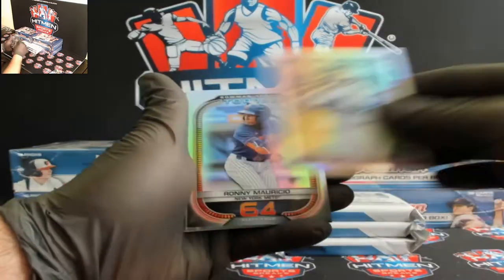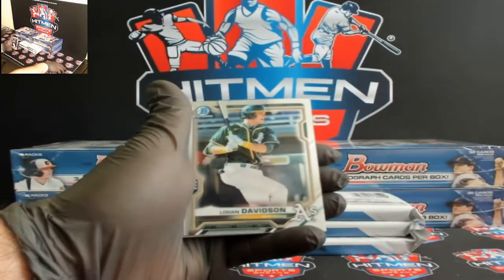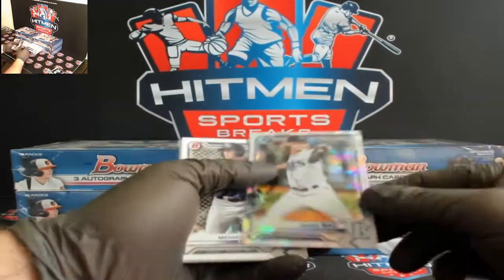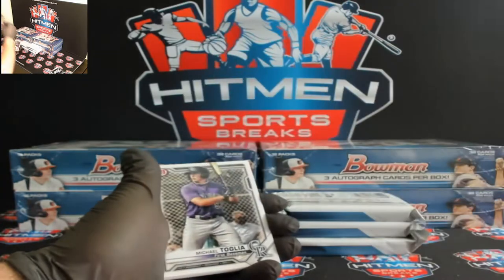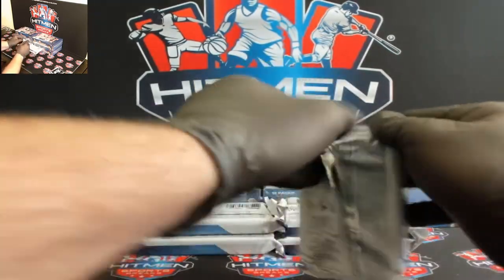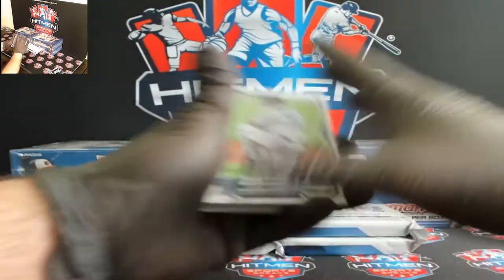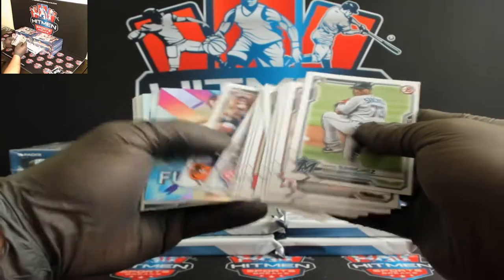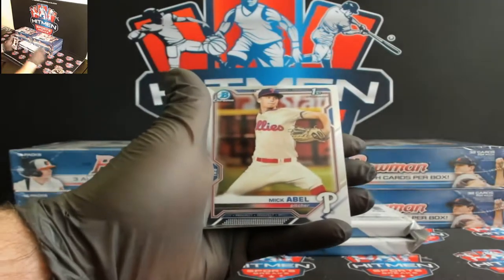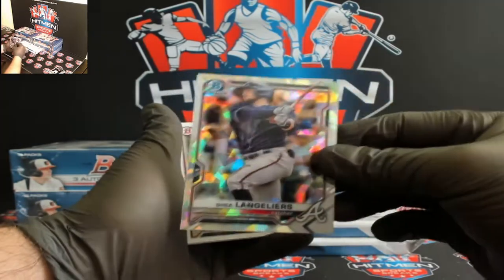Bobby Witt, Aaron Judge, Mauricio, Shane Baz, Langeliers, Logan Davidson, Kelenic, and you got another Shane Baz, that's a cracked ice. Those aren't numbered, or I haven't seen one yet that is anyway. Baz. Abel, Lacey, you got Vaughn, there's another Abel, Ed Howard, Severino, Sanchez, Langeliers, one of those inserts.